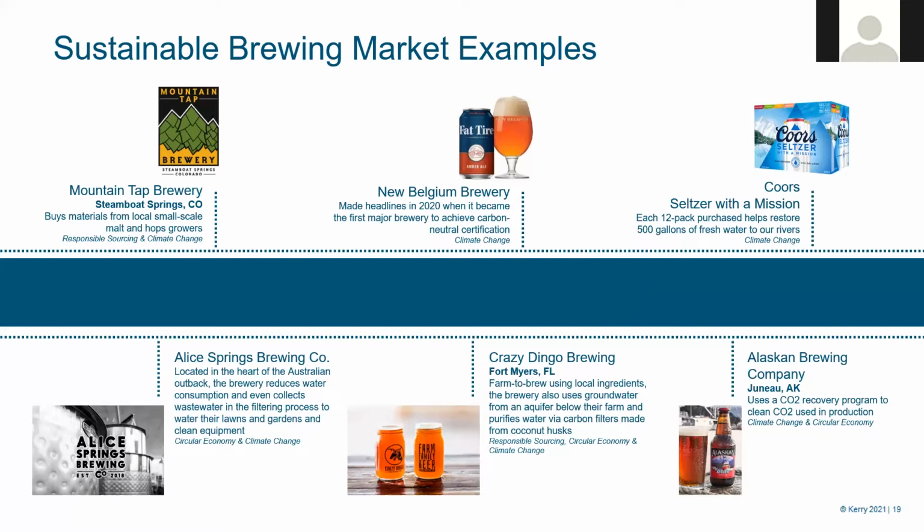And then finally, you've got Alaskan Brewing Company, been around for a while, and they use a CO2 recovery program to help clean emissions that are used in production. So I think it's important to think broadly at first about the ways that you can make an impact in your sourcing, in your process, and then also make that story known to your end consumer because they definitely are interested in that information.